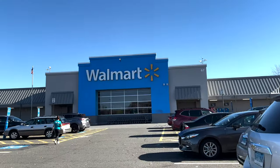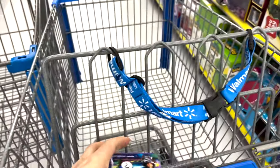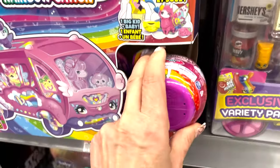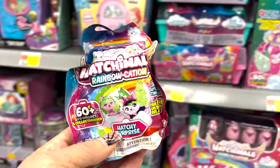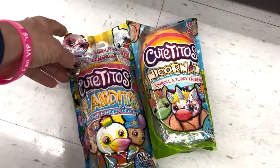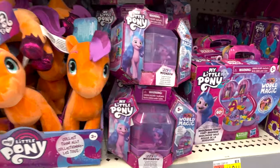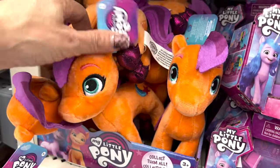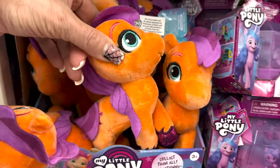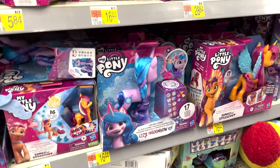We have to do something important now, so bear with me. Okay, Walmart, here we are. What is this? Hatchimals. This one is a different type. I'll take it too. This one is very cute and colorful. Which one looks cuter? I think I'm gonna go with this one. My Little Pony, so adorable. Look at the little pony. She's so cute. There are no blind bags, are there? I don't think so. I want some, but I cannot see any.